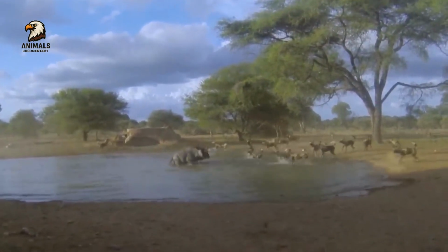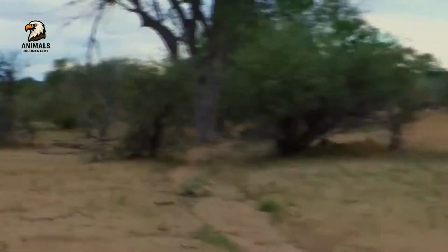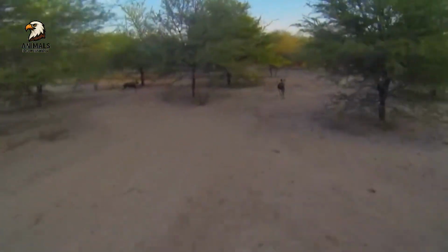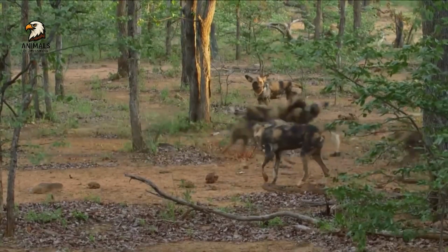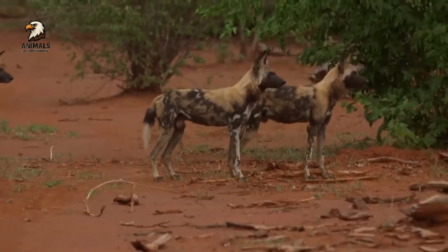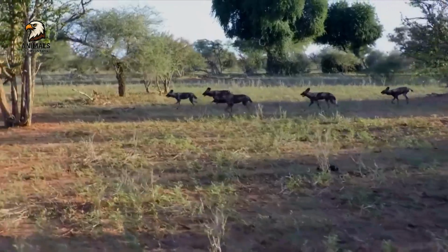Their numbers have crashed from 500,000 to fewer than 7,000 today, and some experts fear the true number is closer to just 3,000. It's a desperate race against time. The threats are relentless: shrinking habitats, deadly wire snares, and diseases spilling over from domestic animals.